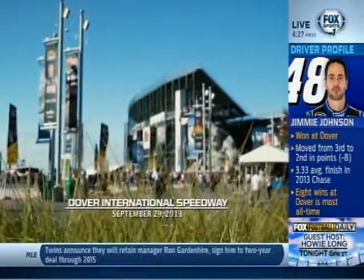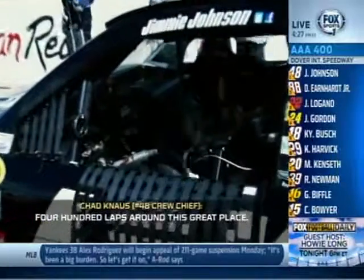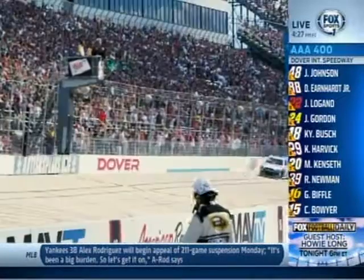400 laps, 400 miles. This track will beat you up. Who will it be today? It's one of our best racetracks, one of our favorite racetracks. 400 laps around this great place. All right, boys, let's do this together for one another. It's been 2:48 today. Here they come down to the line. Green flag is in the air.